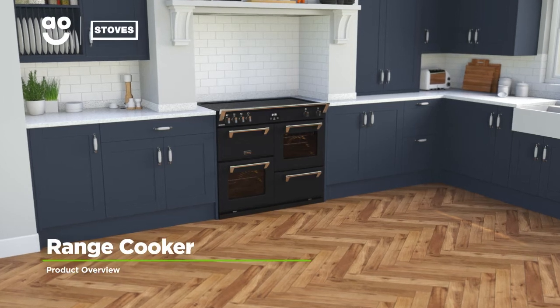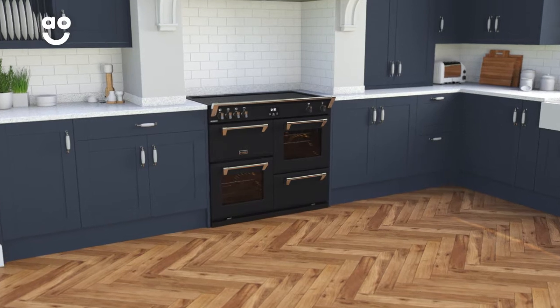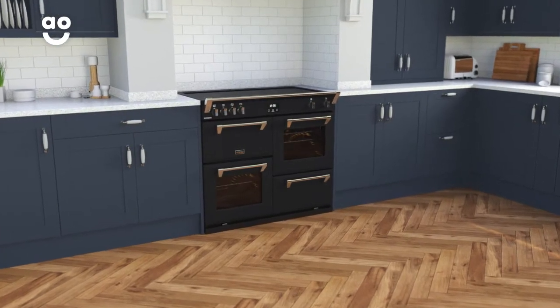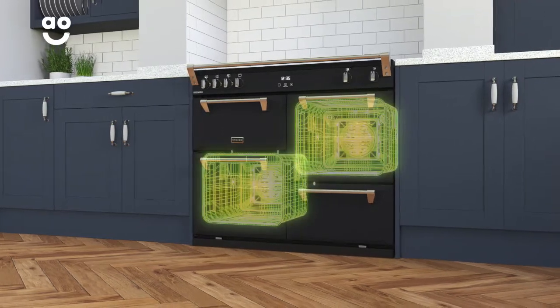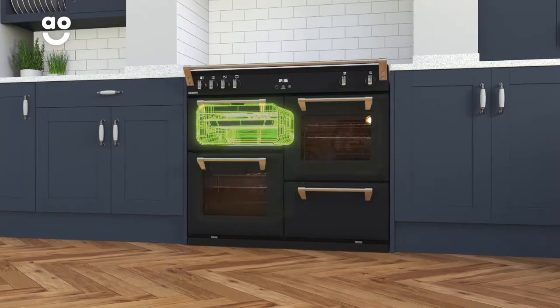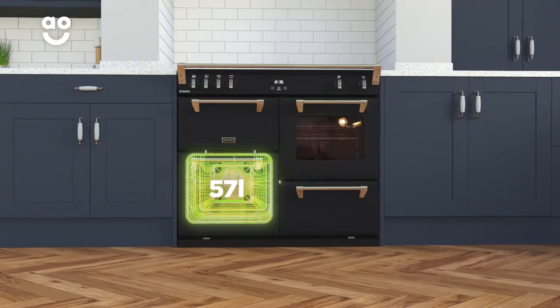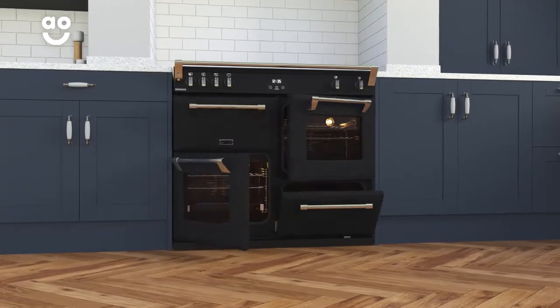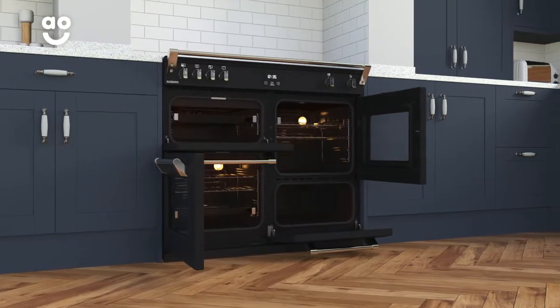Whether it's multiple meals for the family or a feast for your friends, you'll be able to create amazing dishes thanks to this electric range cooker with an induction hob from Stoves. It has 4 cavities including 2 fan ovens and a separate grill. The main fan oven has a medium-sized 54-litre capacity and the second has a medium 57-litre capacity, so there's plenty of flexibility if you're cooking for a larger household or like to host lots of dinner parties.